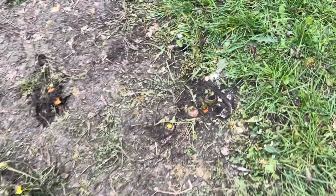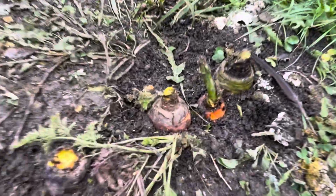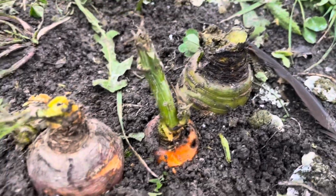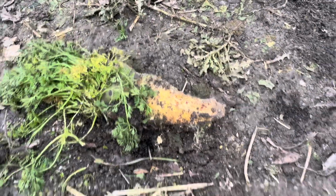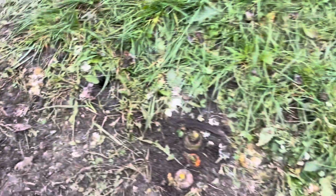I did run the chickens over the carrots, which we kind of forgot about, but the chickens enjoyed the tops of them. But there's some pretty big carrots in there. These things are massive. One did get halfway pulled up, but we just forgot about them, so we had a few still left over out here.